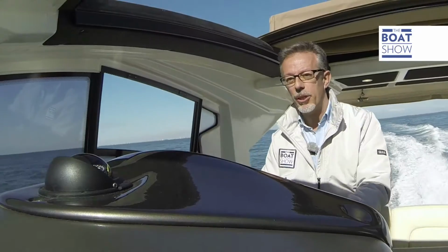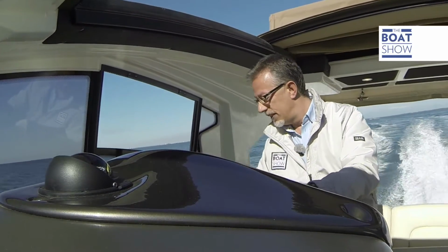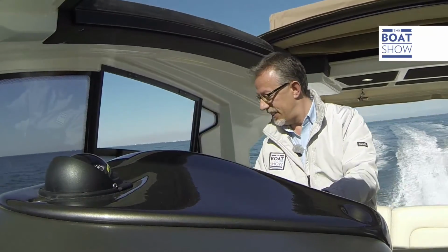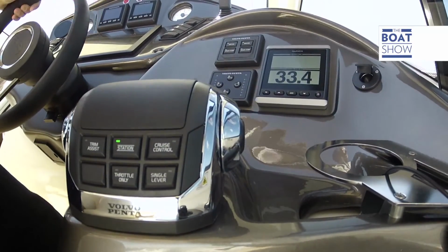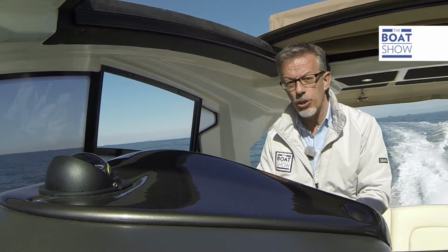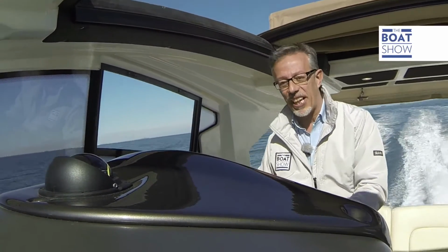We are crosswind and crosswave, so the data we are recording won't be the best in terms of absolutes. But we are at 33 knots, 33.7. 33 plus knots and 3,600 revs a minute, and consumption hasn't increased that much, 3.2 litres a mile. But let's get back to this wonderful cruise.